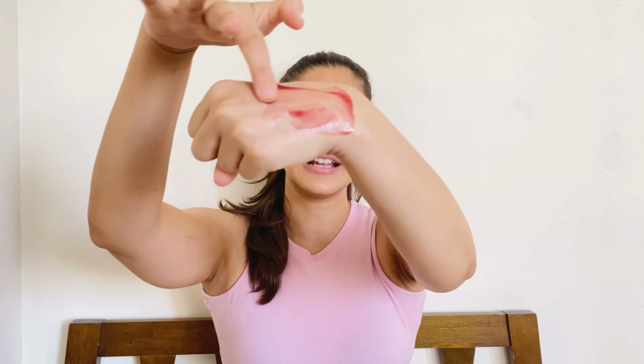The last product, I am not sure if I can apply over lactic acid and retinol, so I'm just going to show you guys the consistency in my hand. This one looks very gross. Yeah, it looks like blood.